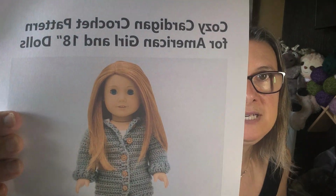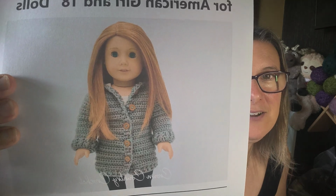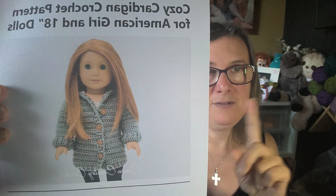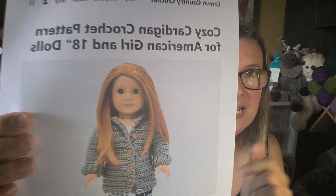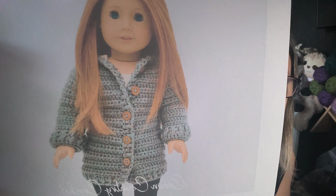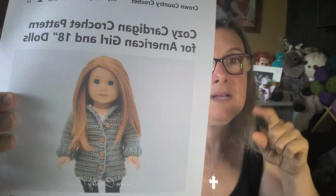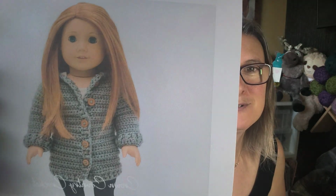And now we have the cozy cardigan crochet pattern. I like the length of it, and I also like the fact that it would be quite easy to do, and it's just literally going straight from one side to the other, you know, keep turning, and that's what makes the little ribbing. And I love the buttons as well, and the fact that it's the same sleeves as it is on the bottom, which is the front and back loop, front and back post, that's what I'm trying to say, not loop, post double crochets.